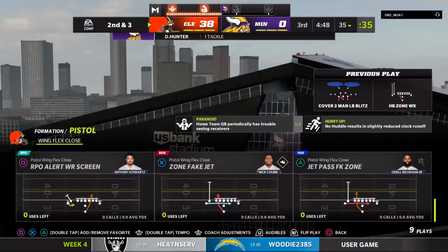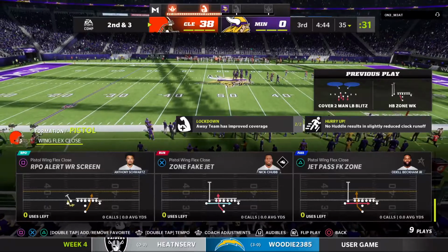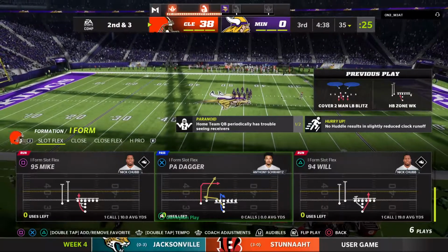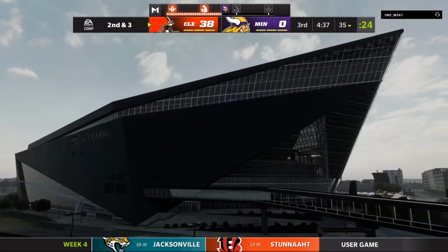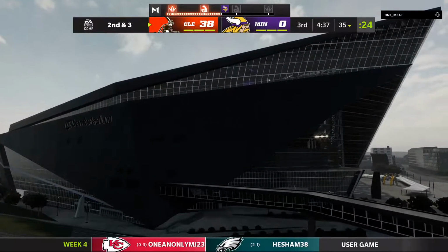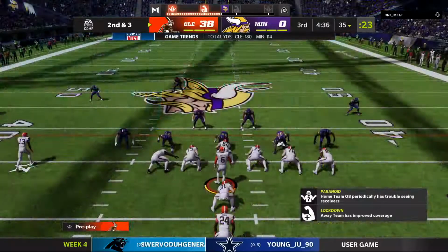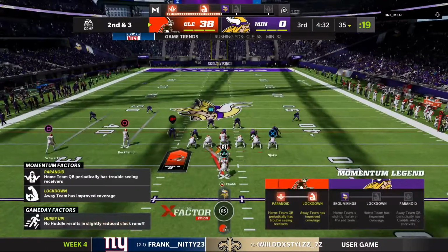47 yards rushing for him now in the ball game. Well, no matter how they phrase it, staying on schedule, staying ahead of the sticks, whatever you want to call it, 7 yards on first down, that fits the bill. So they'll come up after the gain of 7 on a 2nd and 3.